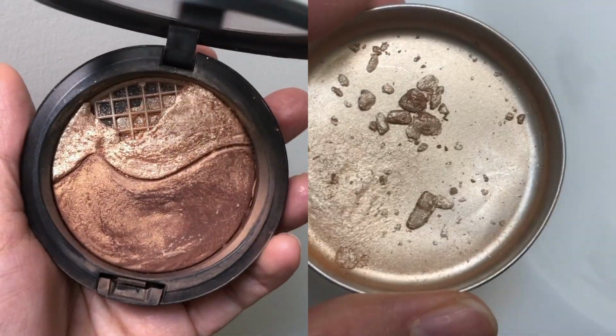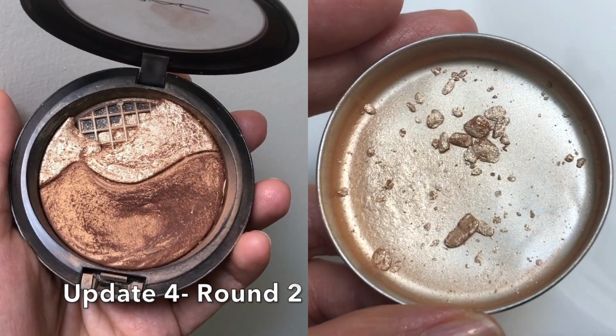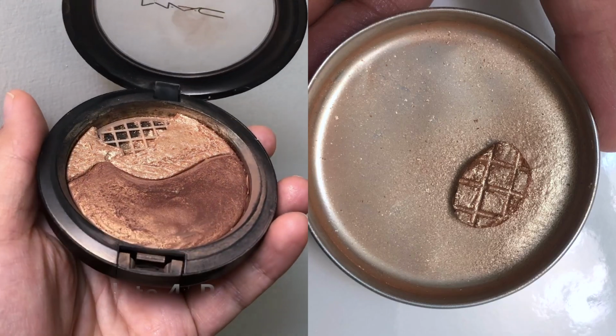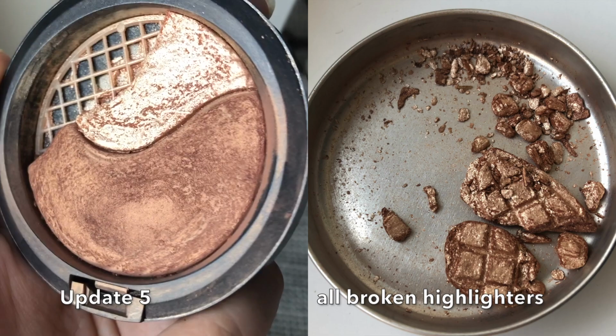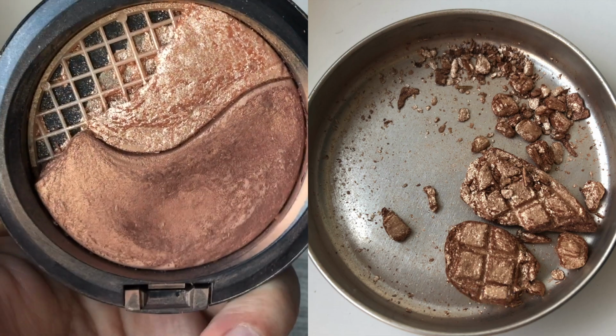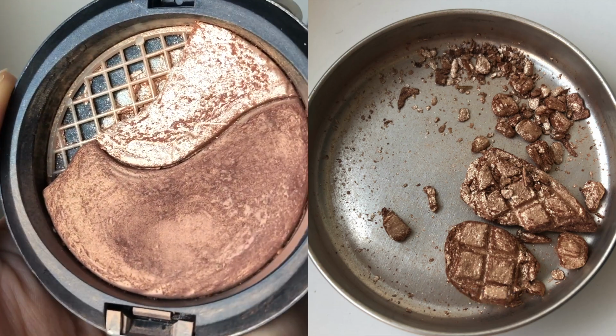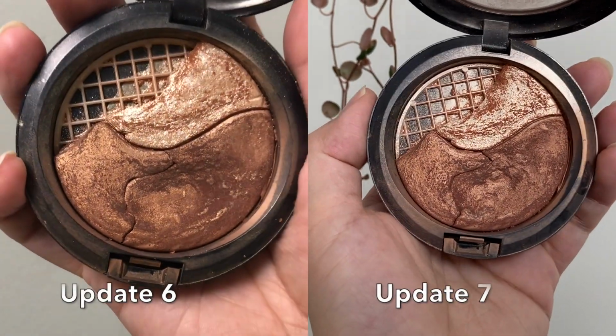For the second round, there was more highlighter shattered. I then put that away in another separate place that was not being used. And for the third round, which was update 5 for this duo, I decided to hold off on the remaining highlighter chunks and started focusing on the product in the compact. From there, the bronzer started to fall apart.